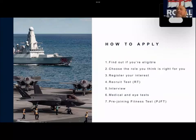The recruit test has recently changed to what we call a Defence Aptitude Assessment, or the DAA. It only came out a few months ago, and it tests 7 areas of life, if you like. You've got mechanical comprehension, electrical comprehension, work rate, numbers, literacy, all the different areas that you've done at school, and it just gives the Royal Navy a good assessment of where you're at in an overall picture. And if you pass the DAA test for your chosen role, you then move forward onto the selection interview with someone like myself, and whilst that's ongoing, you'd also be conducting your medical and your eye tests, and you'd also need to complete a pre-joining fitness test.